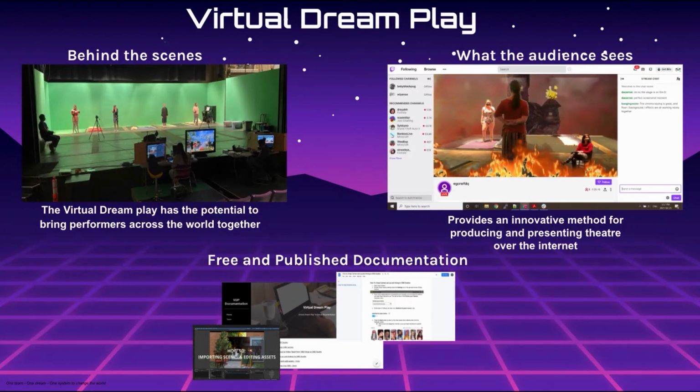Regulations and restrictions have greatly affected the theater community, leaving many performances on hold indefinitely. Theater creators have turned to amateur online presentations. The virtual DreamPlay presents a new, innovative, and robust way to perform theater online, enabling creators to work together from afar. The virtual DreamPlay is a method for producing and presenting theater online with integrated tools for the stage manager.